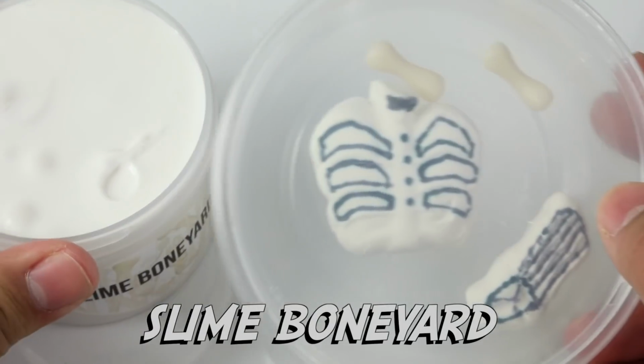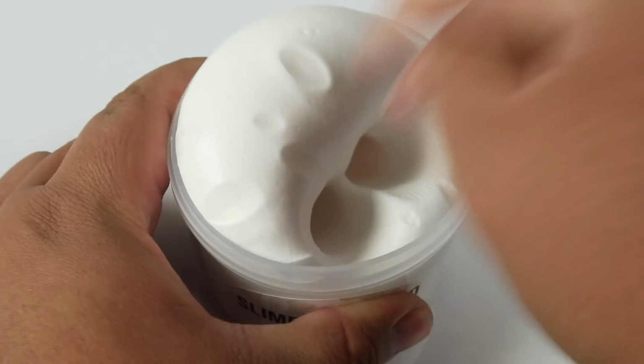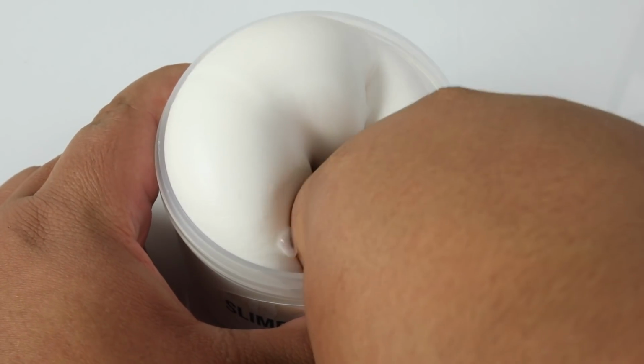Slime Boneyard is a new DIY clay slime to the shop. This one was actually thought of by my mom, so she created this slime all on her own, and I really loved it. It comes out so well.